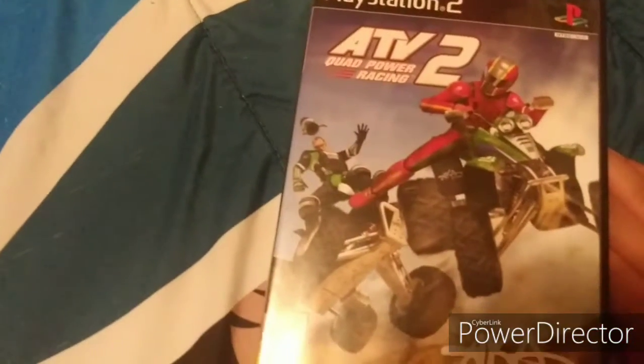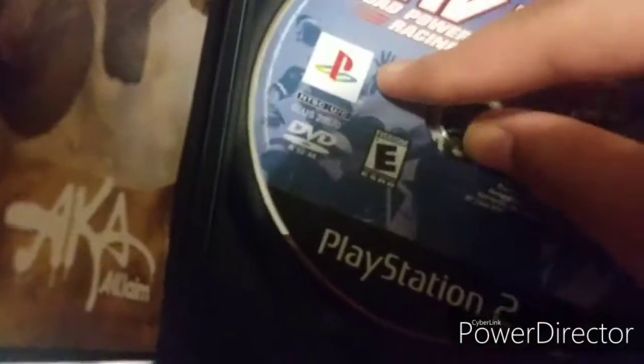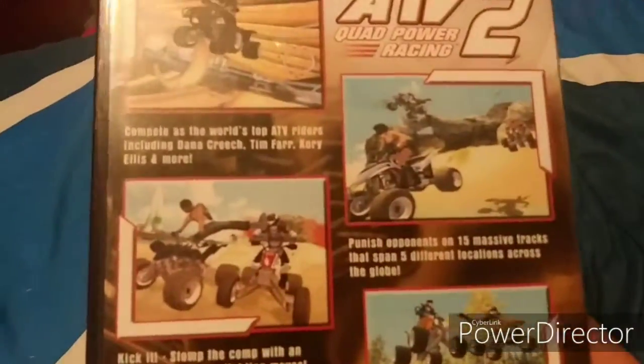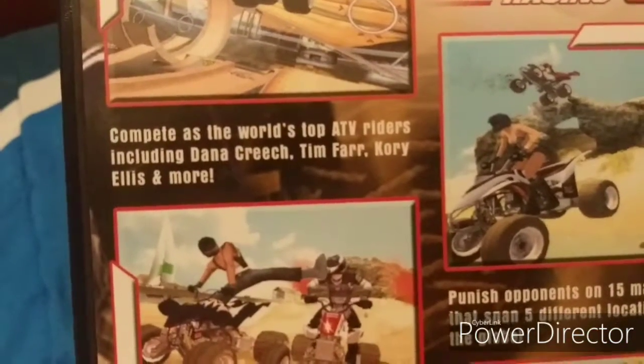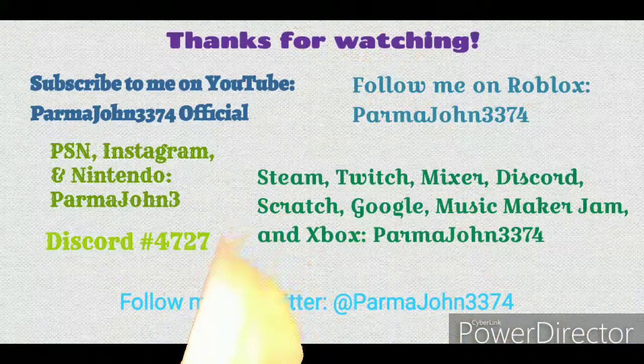So this is ATV Quad Power Racing 2, and it's complete. As you can see, it has the instruction manual, and it has the disc. So let's look at the disc. See, it's very clean. This is very, very good condition. I have a lot of very good condition PS2 games. I don't know, but some of these people just take really good care of their stuff. So as you see on the back, let's see what this says. Compete as the world's top ATV riders, including Donna Creech, Tim Farr, Corey Ellis, and more. I don't know if I pronounced every single one right, but yeah. So yeah, I kind of forgot to show you guys that.